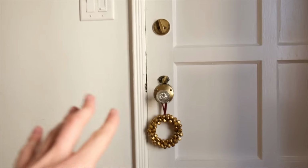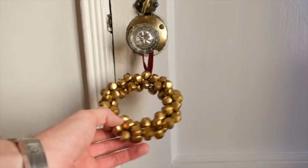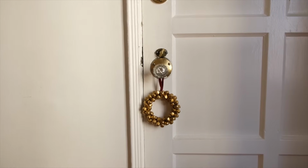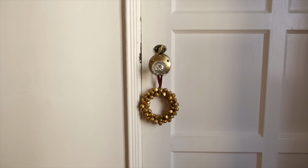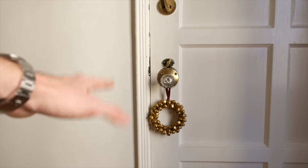Okay, let's go. Before we leave my living room, I forgot to show you, I put this really cute bell wreath just around my doorknob. That way every time I come into my apartment or leave my apartment, it jingles. And yeah, it's just like a nice little additional holiday touch over on the opposite side of my living room.